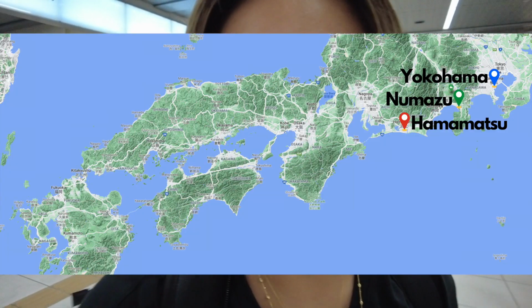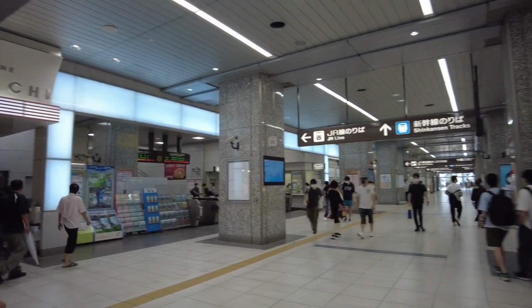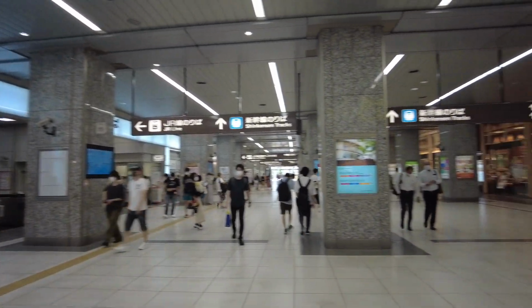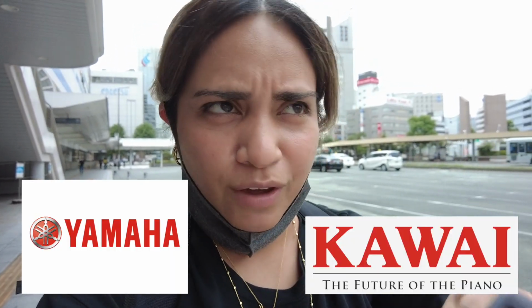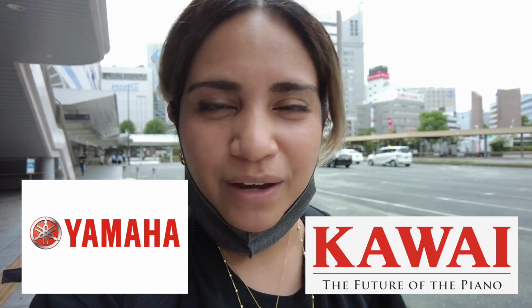After about 2 hours, we're now in Hamamatsu Station. We're still in Shizuoka, but Hamamatsu is considered one of Japan's biggest manufacturing hubs. So Hamamatsu is actually the birthplace of Yamaha and Kawai. If you ever heard of the pianos, Kawai, and Yamaha's pianos as well, and motorcycles and all of that. This is the birthplace of it.